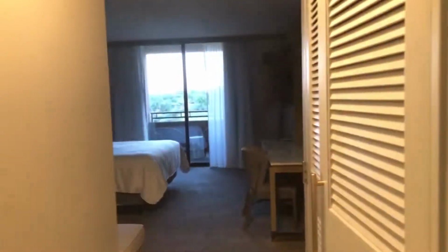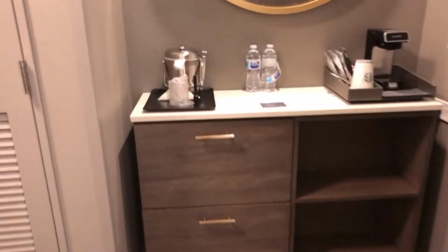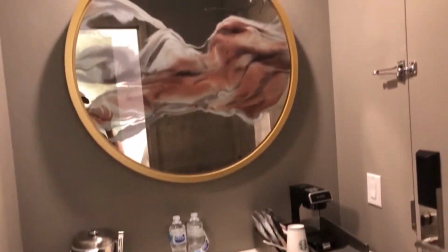Inside the room, our room was listed as a traditional guest room with one king bed and the golf view, which is an upgrade from other view rooms, and that was made possible by the Costco package deal. The quality and fit and finish of the room was nice. I'd say it's comparable to any of the nicer hotels we've been to.